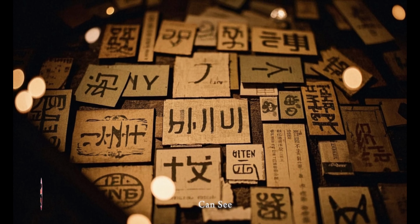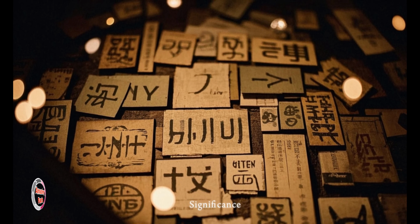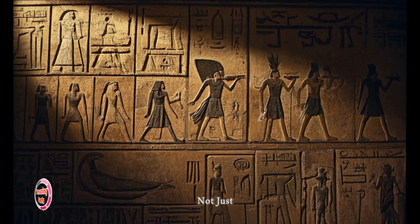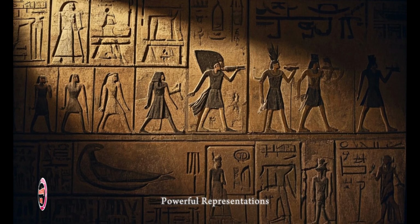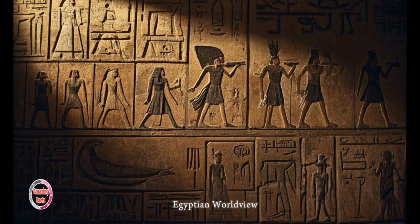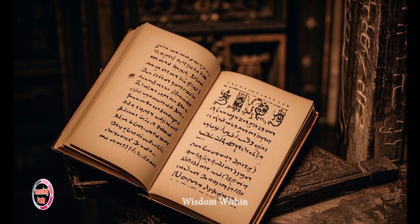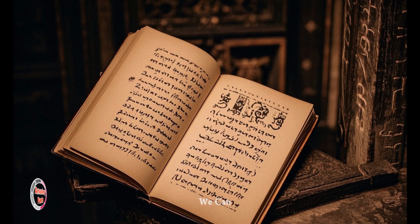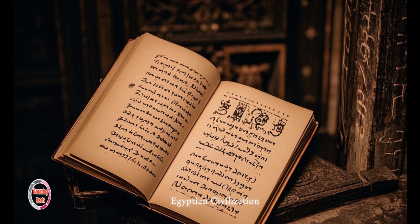As we can see, each hieroglyph has its own unique meaning and significance. They are not just decorative symbols, but rather powerful representations of the Egyptian worldview. By understanding the hidden wisdom within these hieroglyphs, we can gain a deeper appreciation for the Egyptian civilization and their way of life.